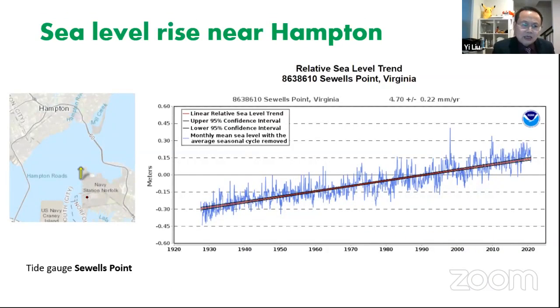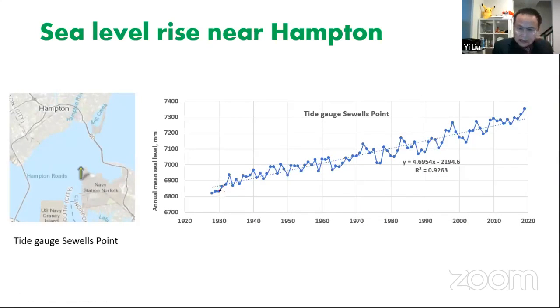At this tide gauge, they measured the sea level from 1927 to current. The data is from NOAA, so you can get this data from the NOAA website. They provide the trend value, 4.7 millimeters per year. There is a lot of annual mean sea level rise data, so you will see this part is 4.7 millimeters per year, the trend.